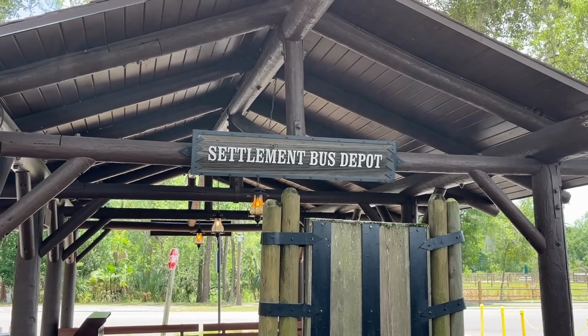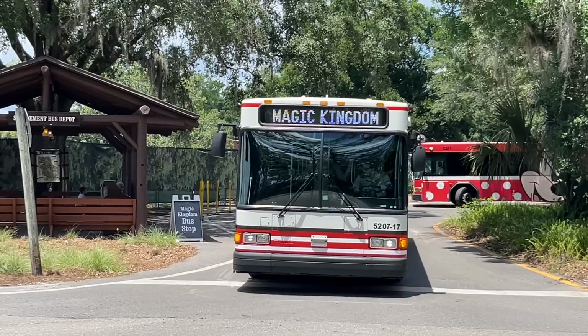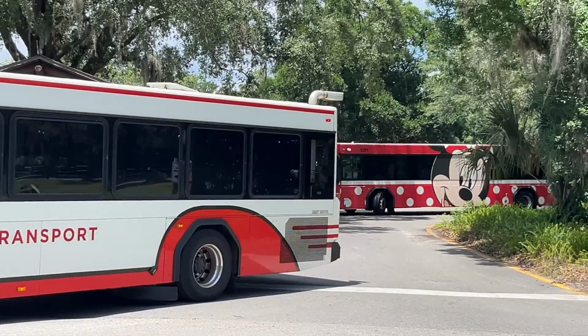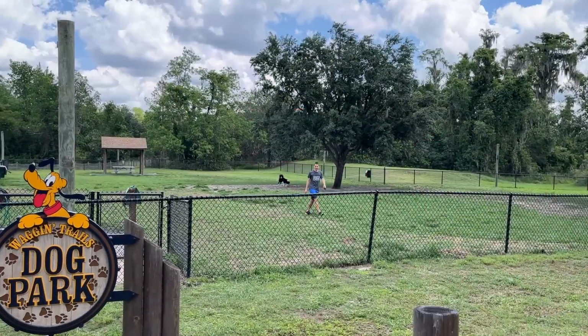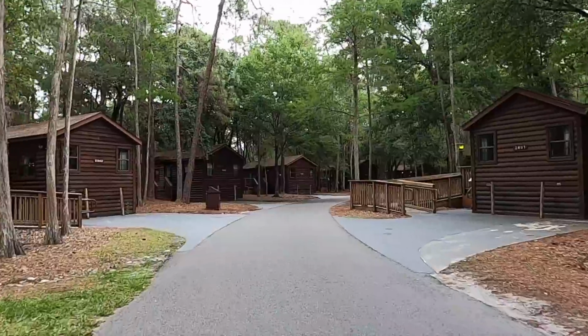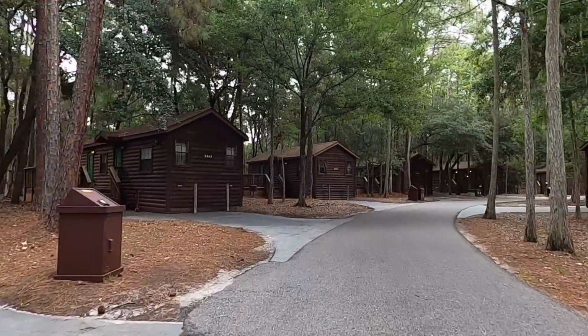And one final thing in the settlement area, there's also a bus depot here, much like at the front of the resort. And as you would imagine, there are a couple large dog parks. And finally, they do have cabins, which I'm told they will be refurbishing in the coming weeks and months, so stay tuned for that.